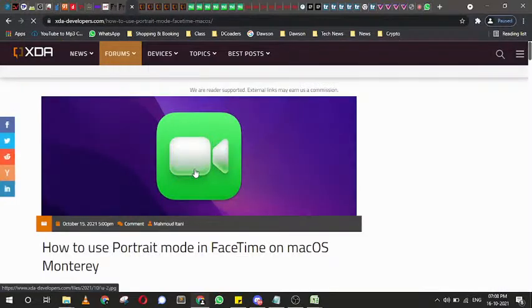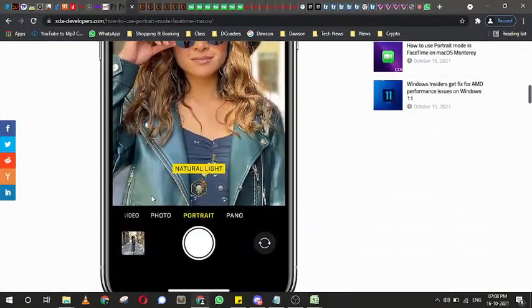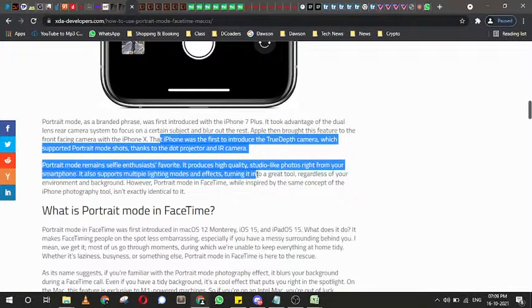So next is XDA Developers. That is how to use portrait mode in FaceTime on macOS Monterey. So what is portrait mode? Portrait mode, in the sense of the branded feature, was introduced by the OnePlus 7. It took advantage of the dual lens system to focus on a certain subject and blur out the rest. Apple then brought this feature to its front facing camera with the iPhone X. That iPhone was the first to introduce the TrueDepth camera while supporting portrait mode thanks to the dot projector and IR camera.